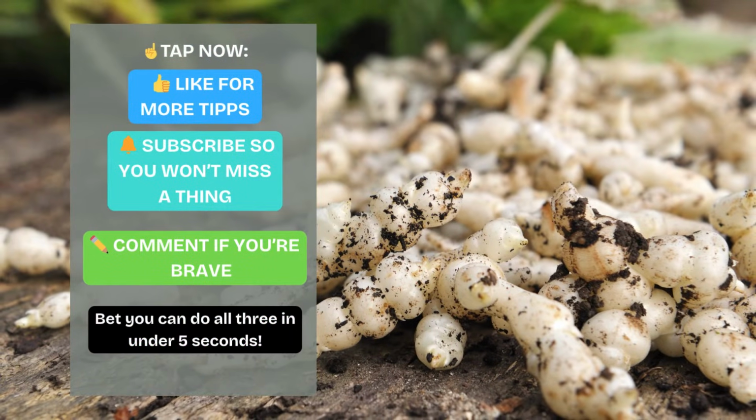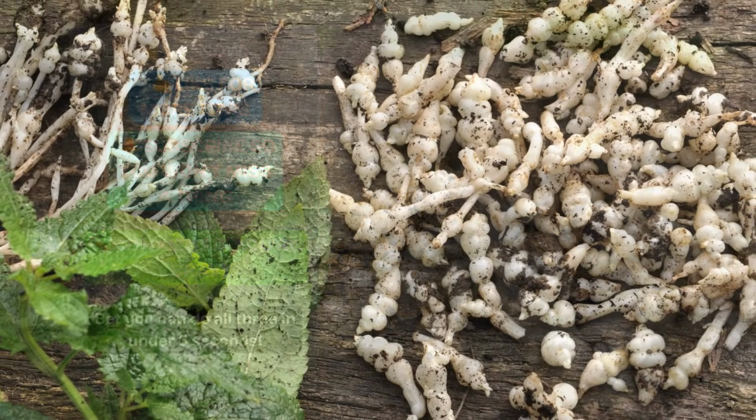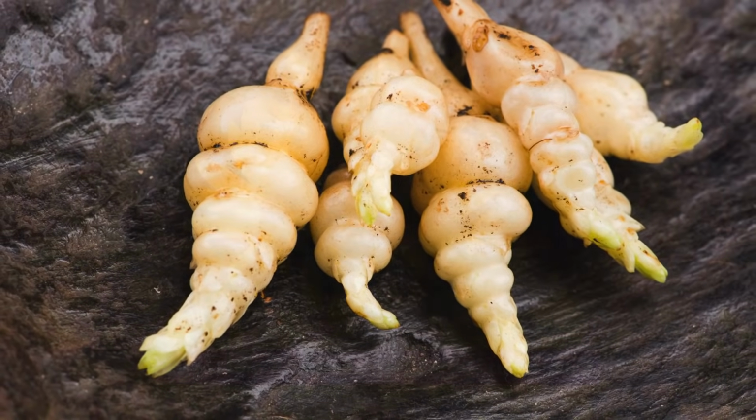From October on, you can dig like a truffle pig, all the way into spring. Just don't dig them all out, leave a few behind and the party continues. Even in pots on the balcony, no problem. Storage? He hates dry air, loves moist sand, a spa treatment for tubers.